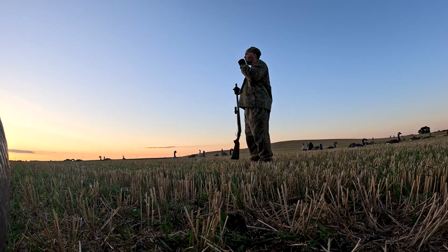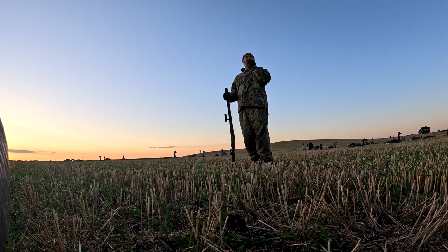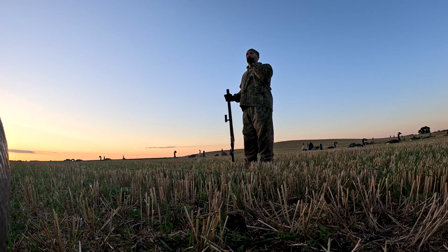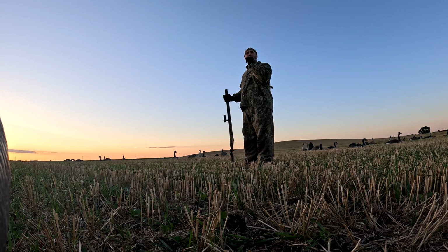But boy, they went to the south here, and they just kept paddling. I think they ended up circling back down towards the lake. So again, had I not been filming for you guys, there should have been a pair of dead geese right there. I apologize, just the way it goes.